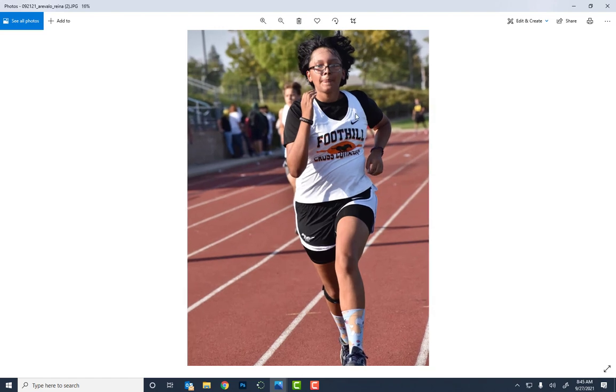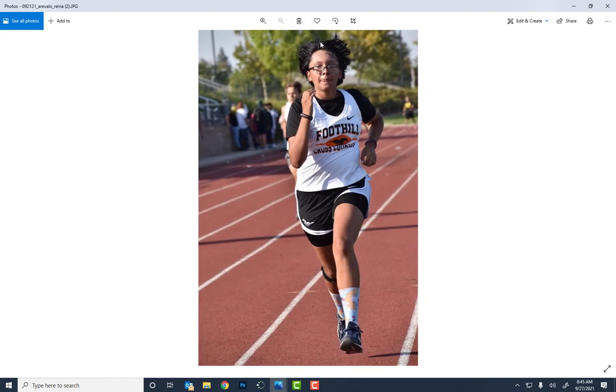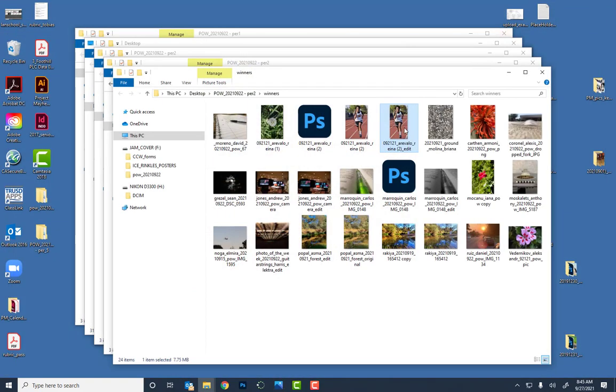Plus, it gives her somewhere to go in the picture. It's not smack dab right in the middle, there's a little bit of room in front of her. That's all good. So that's a good picture. It's a nice action shot for cross country. It's good. All right, so nice shot there.